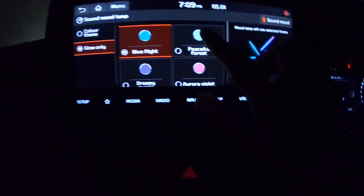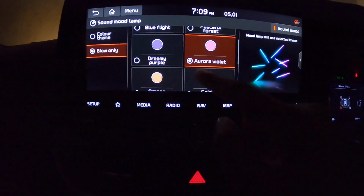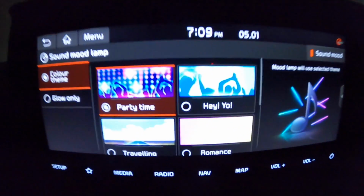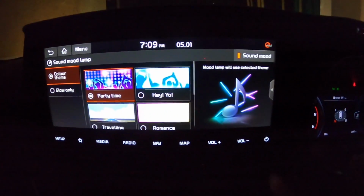You can also go for glow only. So this is the glow only one, and you can decide a single color here actually. So here I can just decide which color I want to see. That's also nice, but honestly for me the best color theme happens to be the party theme. Okay, party time rather. Mood lamp, you selected theme, it's showing here. It looks so good. The audio system is also very nice.